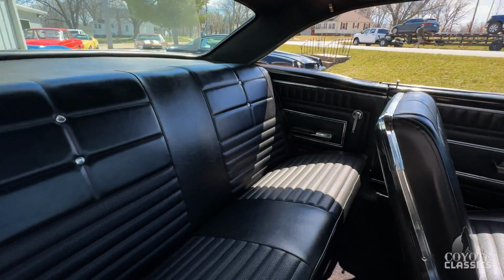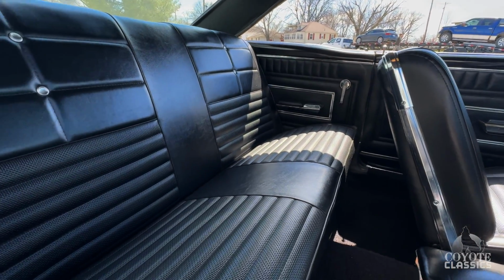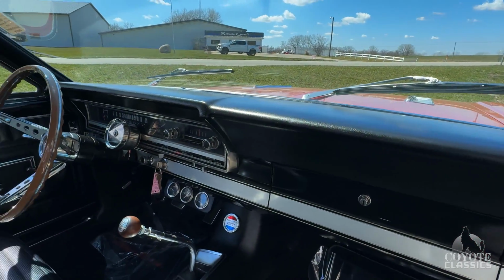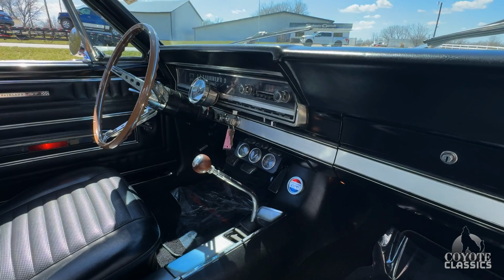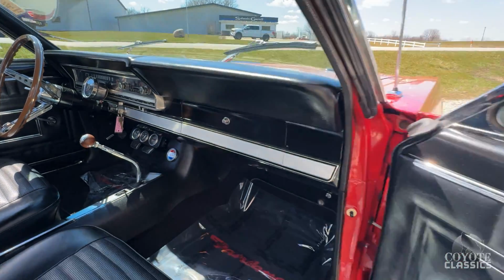It is. I mean, this interior is super crisp, isn't it? Back seat is excellent. Even the light works in the back of the console. Top of the dash pad is perfect. Wood grain steering wheel is awful nice. Like Dalton mentioned, and we'll see if it works, but the AM radio is still in there. Aftermarket Stewart Warner gauges. Dash looks nice.